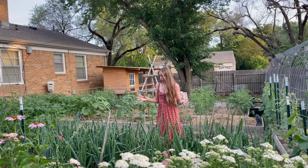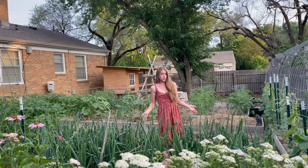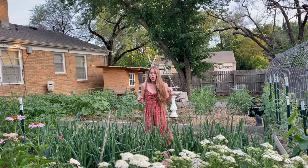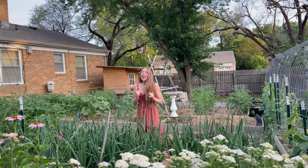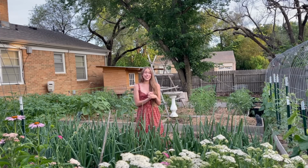There's going to be so much change too. I honestly don't know if these onions will still be here at that point or not. The trellis will probably be going insane. We'll probably have a whole trellis tunnel at that point, and there's going to be so much harvesting at that point. So I cannot wait to show you guys what July is looking like.